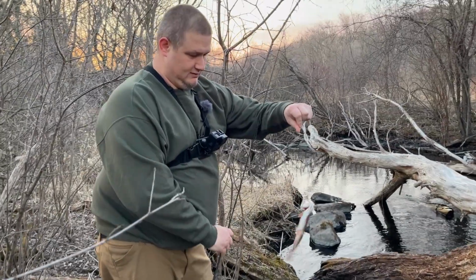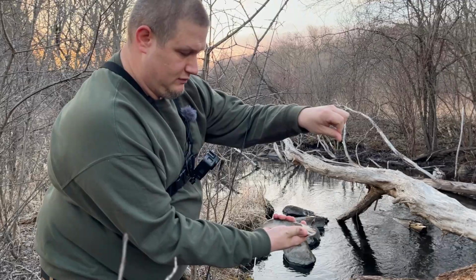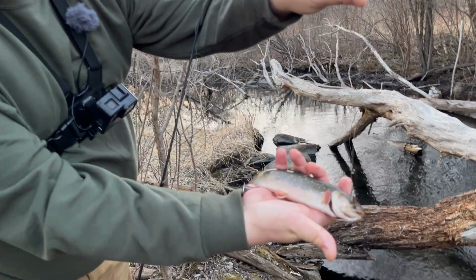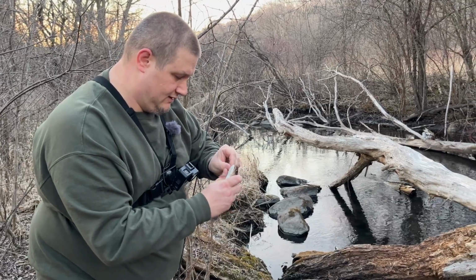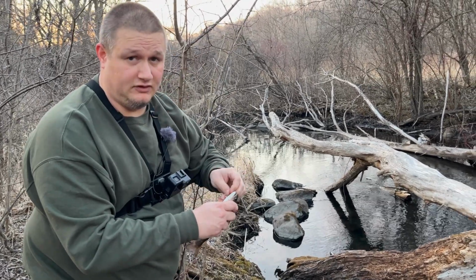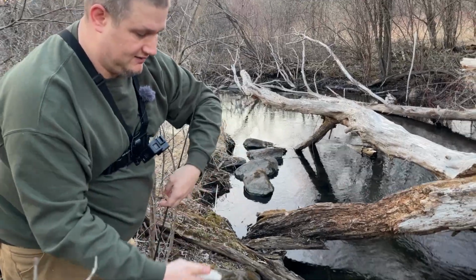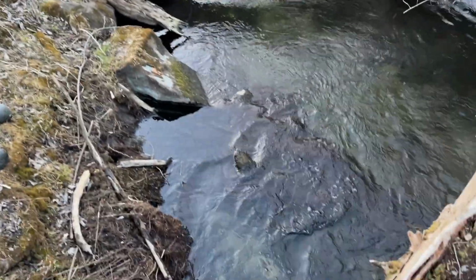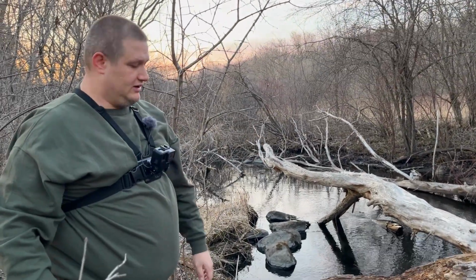All right, just caught that right along. Beautiful little brook trout. Right now I'm using barbless hooks. I smashed the barbs down on my hooks because that is, well, it's the law this time of the year. This is catch and release only season for trout.